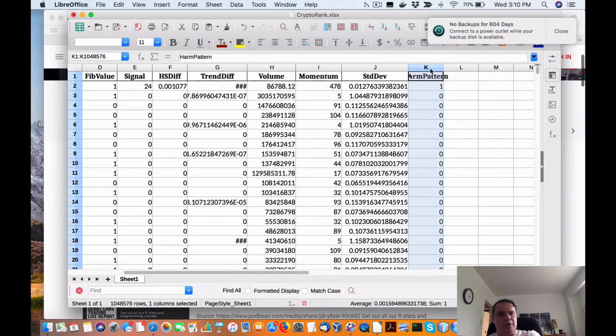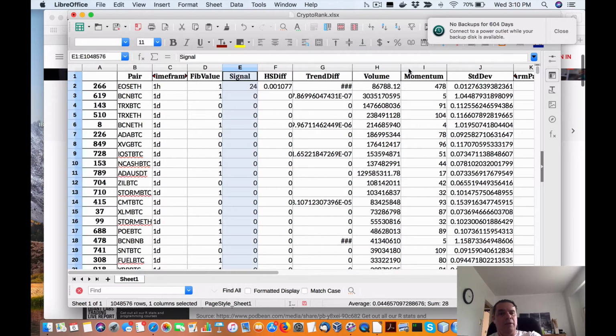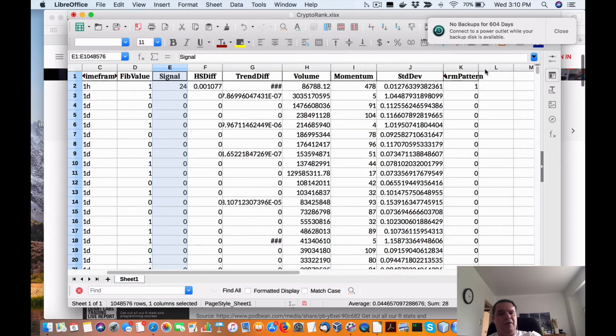So essentially what I've done currently is I've developed it in a way where, is there a harmonic pattern? The one represents yes, but we don't know what kind of harmonic pattern. And then combine that with the signal, which is usually a signal either in the last hour or the last 24 hours or the last day, if it's on the daily time frame. So if we know that we have a completed harmonic pattern and a buy signal, in our case because it's long only, then chances are we've got a pretty strong likelihood that we have a decent opportunity to enter in the markets.